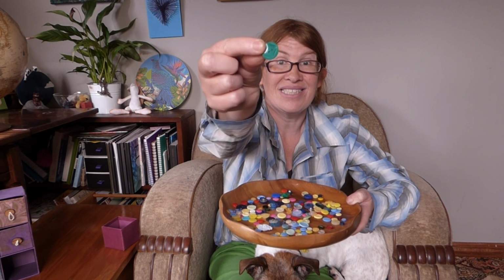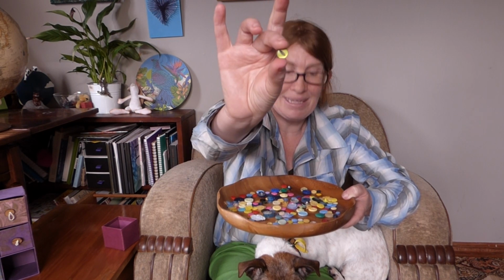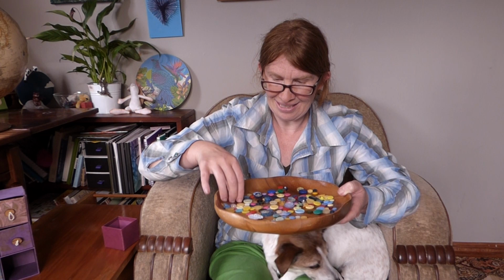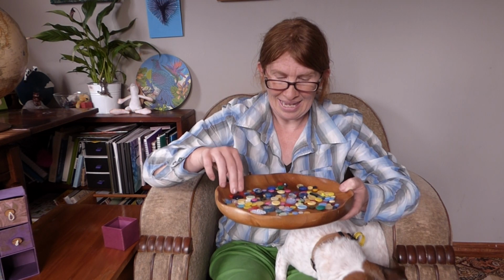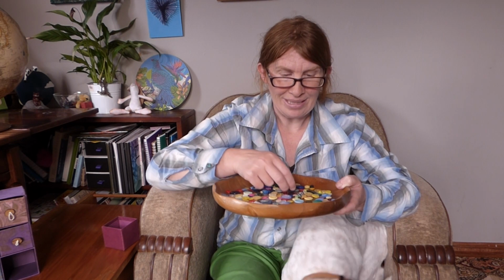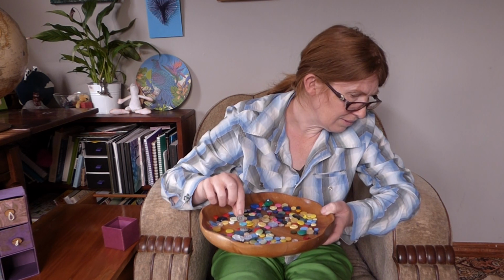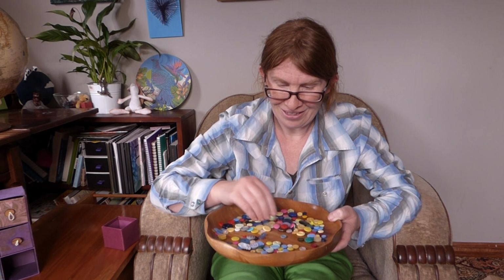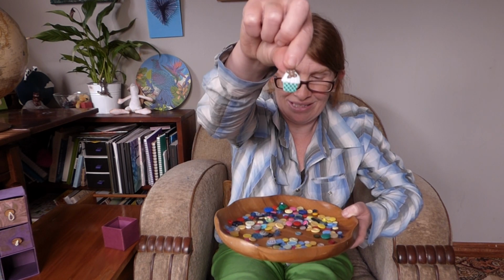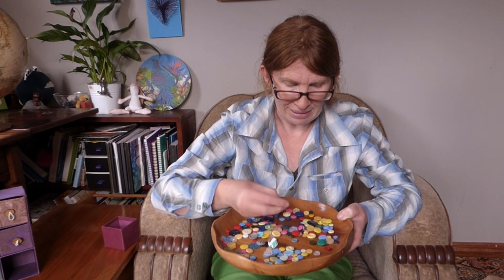This button has a square inside the circle. There were shiny buttons and matte buttons and not shiny buttons. That's a matte button too. And oh look, a brass button. And there were Christmas buttons, and there were even cloth buttons.